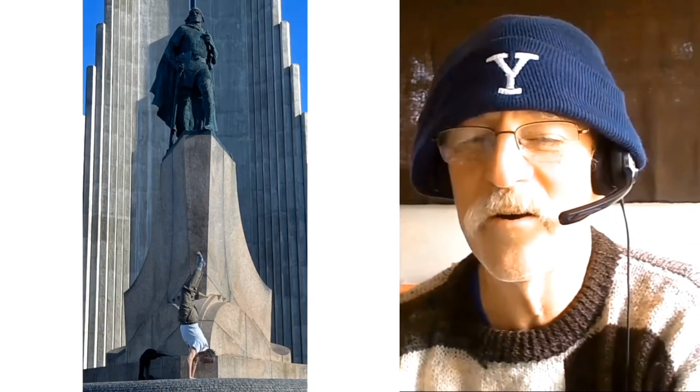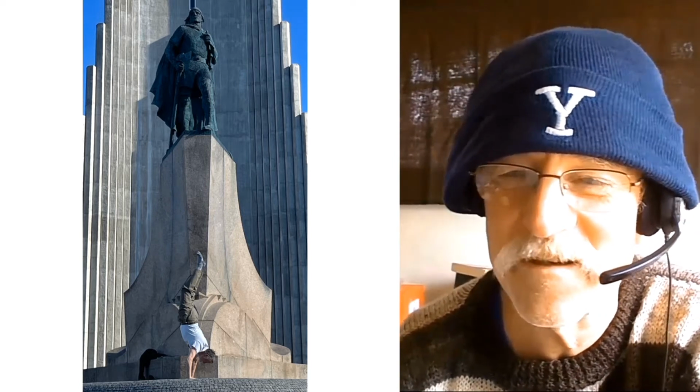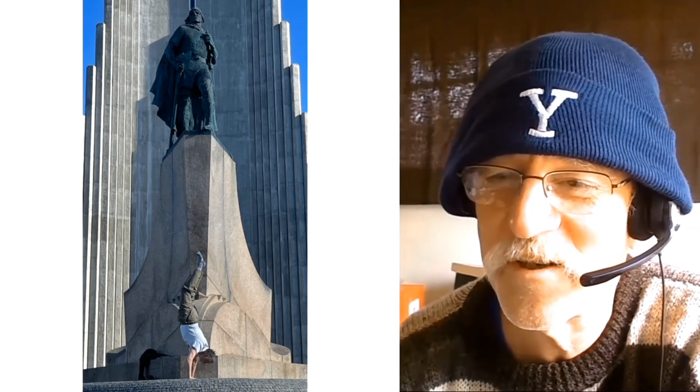Those of you who know me know I like to take handstand photos, and here I am with Leif Erikson in front of this famous church there in Reykjavik. Now, I like the Icelandic attitude, pussies beware. So they're pretty tough people to live the way they do through the Icelandic winters.